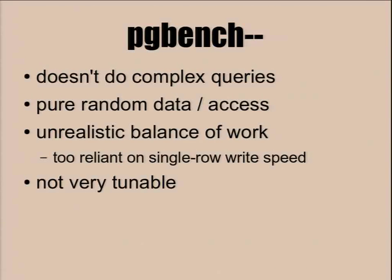The drawback is it's really limited in what portions of Postgres it tests and what portions of the platform it tests. It doesn't do complex queries, it's purely random data access, an unrealistic balance of work, really reliant on single row write speed in terms of its balance. Not very tunable. As a matter of fact, I would say not tunable at all.